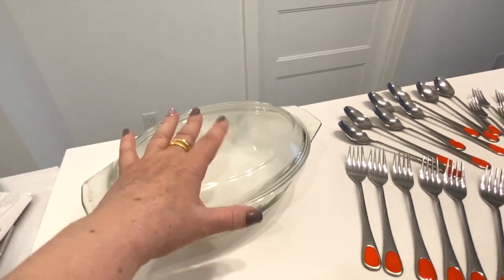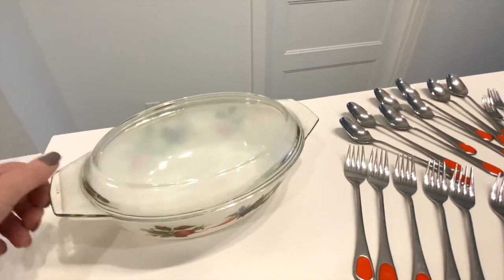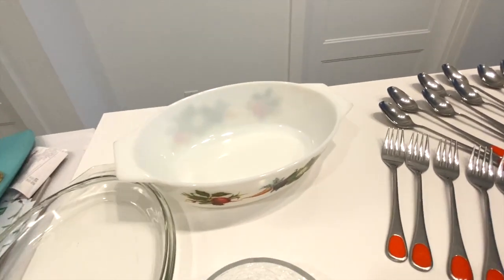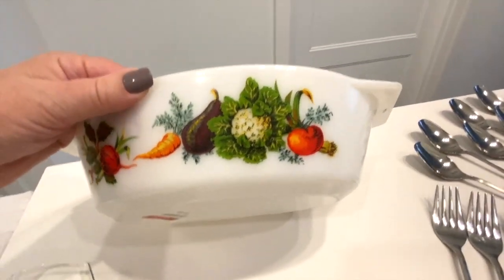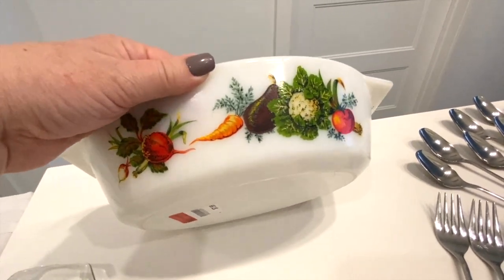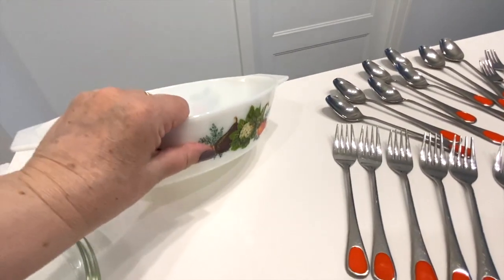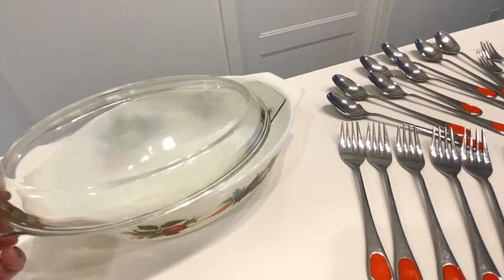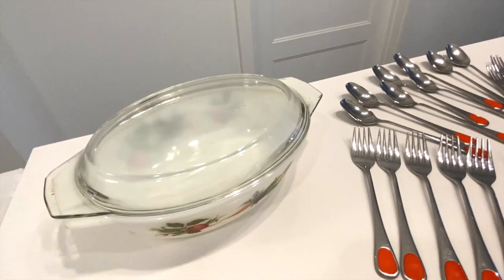Okay, let's get serious. This is a vintage Pyrex casserole, or we call it cocotte in French. And this lid is in very nice condition, the inside as well. I don't think it ever saw a dishwasher. It is the Tuscan vegetable collection. And we can see here underneath, Pyrex. I paid, including my discount, $6 for it. So that's really good. I'll probably go on eBay and Etsy in the neighborhood of $26 to $28.